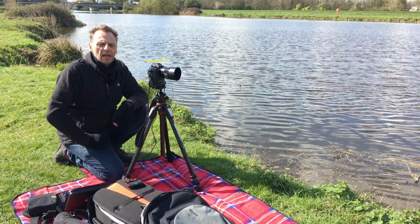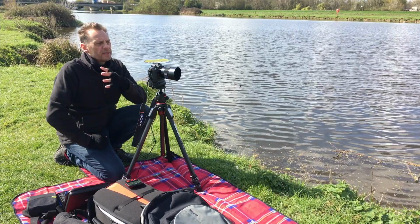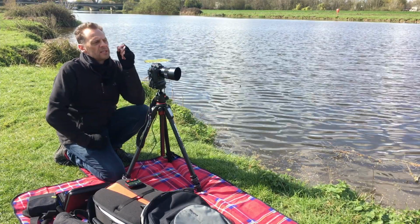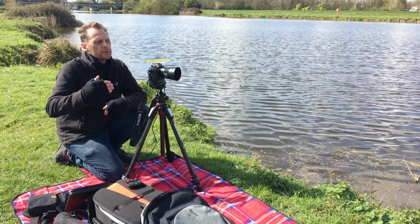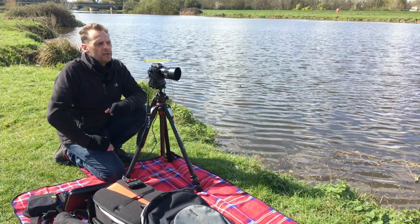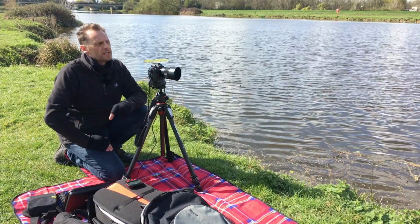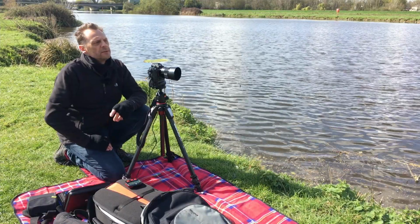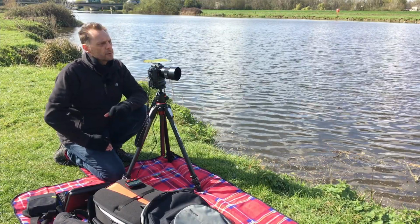Now I'm working at f11 for this shot. The only thing that's going to change throughout these series of shots is the shutter speed, because I want to maintain as much depth of field as possible. So I want to get quite a lot of this scene in focus. So in typical landscape fashion, I focused about 1/3 of the way into the scene, about 20 yards before the bridge in the water, to maintain as much focus as possible.